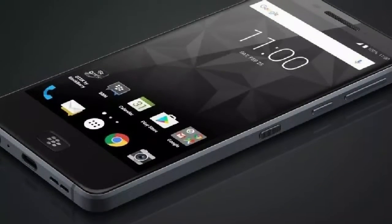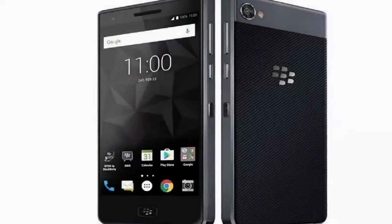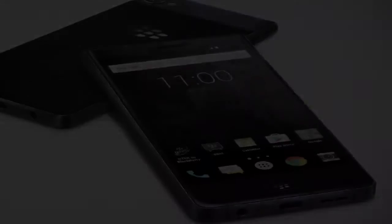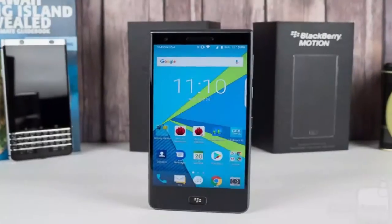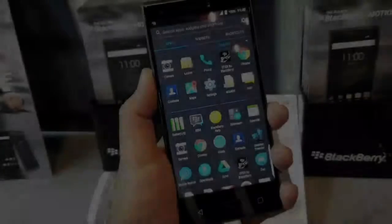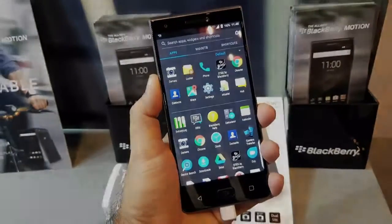As far as the cameras are concerned, the BlackBerry Motion packs a 12-megapixel primary camera on the rear and a 8-megapixel front shooter for selfies. The BlackBerry Motion runs Android 7.1.1 and is powered by a 4000 mAh non-removable battery. It measures 155.70 by 75.40 by 8.13 mm (height x width x thickness).